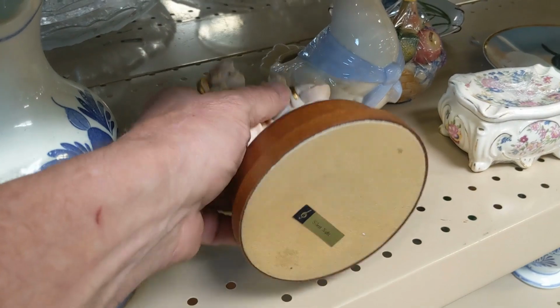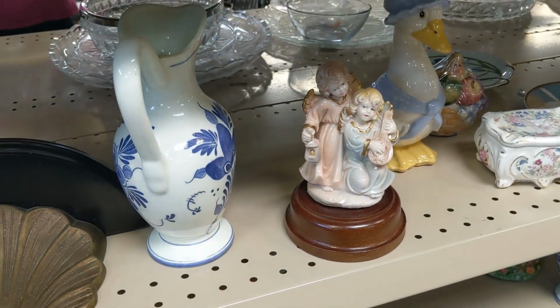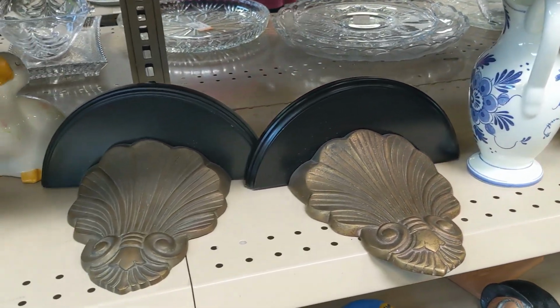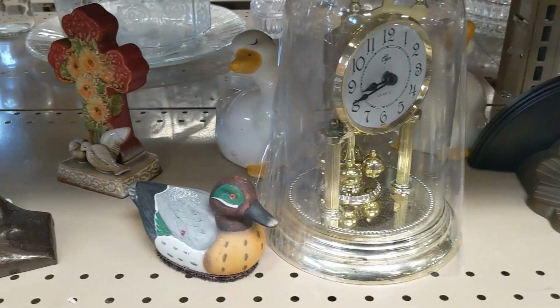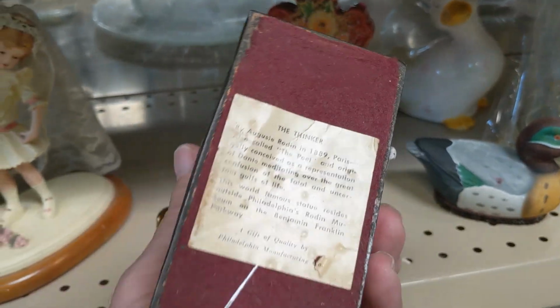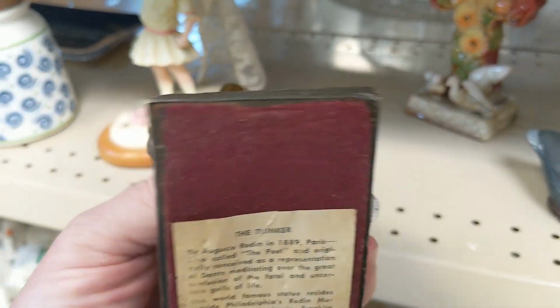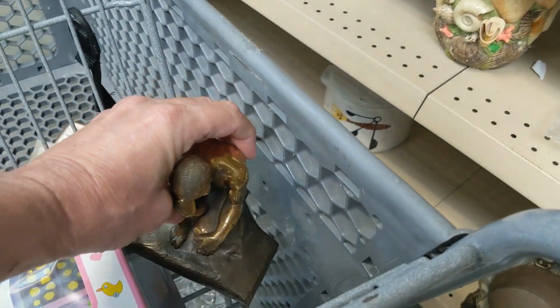First thing I saw on this aisle were these two angels sitting on this pedestal. It said Silent Night on the bottom. It turned out it was a music box. I just passed on that. The next thing I saw was this clock. It was cheap, so I passed on that also. Then I saw this bronze of the Thinker. I read the label on the bottom. It said it was from the Rodin Museum in Philadelphia. It was only $3.99, so I put it in the cart.